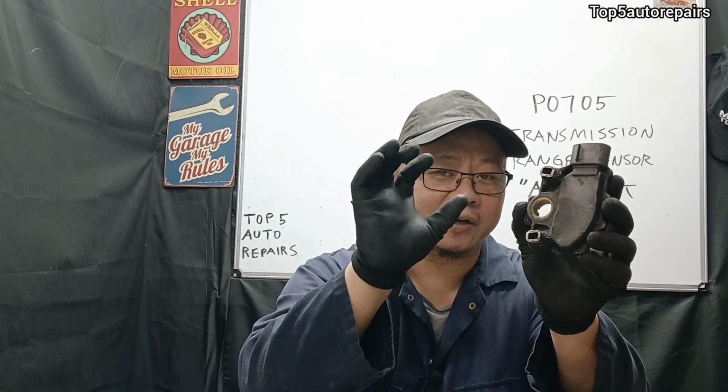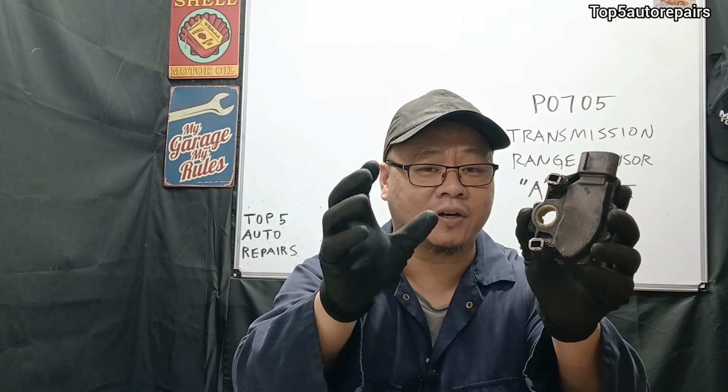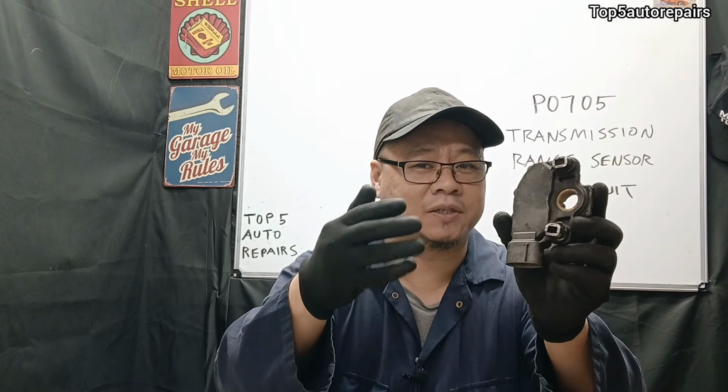The next common problem is the dashboard light gear selector is not matching up with the gear selected. For example, if you shift to drive and the dashboard gear selector says that you're in reverse, that's how you know there's going to be something wrong with that transmission range sensor. The next common problem is you're going to notice transmission performance issues. If you're driving down the road and the transmission starts to act up and act erratic or irregular, that's how you know you're going to have a sensor issue.